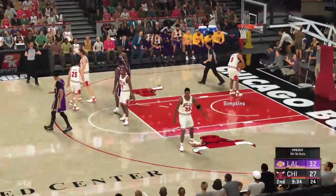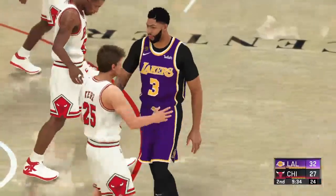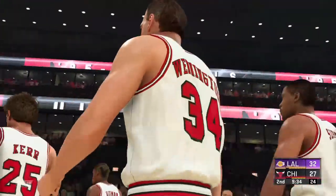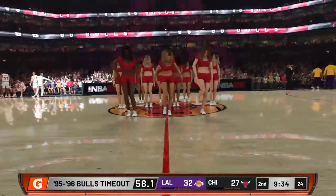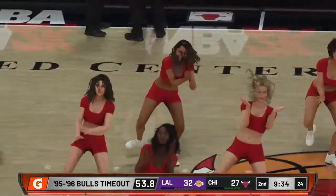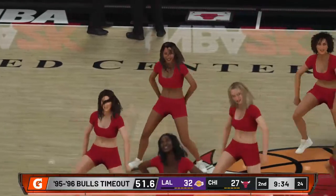Time called here. The Bulls decide to talk it over. Well, whether things are good, bad, or indifferent, coaches will have adjustments to make throughout the course of the game. Yeah, not just there to pump up or to discipline players. You got to make sure that the coach makes the proper adjustments and has his team in the right mindset to carry it out.